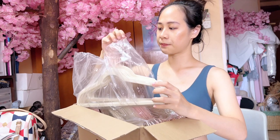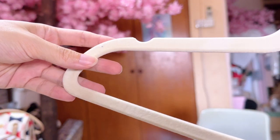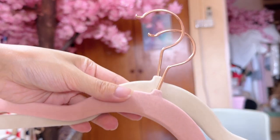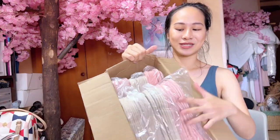I've got the beige and pink ones with the rose gold detail for both, because I wanted to keep everything the same color. I just thought it'd be nice if I have two colors, because then it doesn't look as boring, but then also I could categorize things. Maybe a certain category of stuff will go on these, and then maybe another one on the pink ones. Again, I haven't figured it out yet. So we're gonna do that. And actually, it didn't even cost me that much. I just got it off Shopee, and they were having a sale, and they came in bulk, and it was cheaper in bulk.